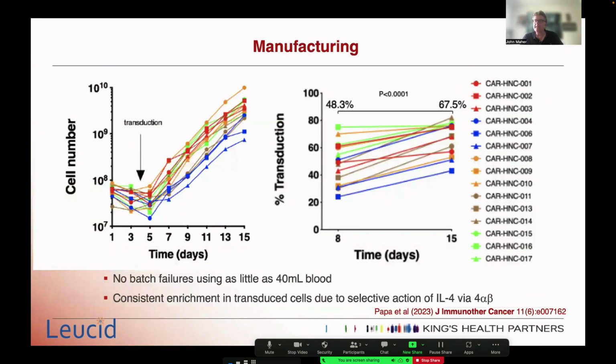Our manufacturing process is quite distinct compared to that used with, let's say, the licensed CAR-T products. We do not start with an apheresis procedure, but instead start with a blood draw. Typically, patients donate 130 milliliters of blood, of which 120 mils come into our GMP facility, and the remaining 10 mils undergo sterility testing. However, in one case, we only started out with 40 milliliters of blood, and yet these small volumes of blood are sufficient to manufacture between 2 and 7.5 billion CAR-T cells in between 10 and 14 days. In fact, using this method, we did not have any batch failures. All of the manufacturing runs were successful without the need for a second attempt in the case of any patient.